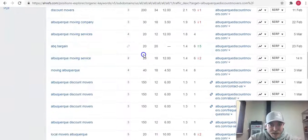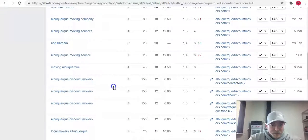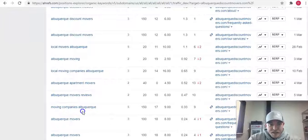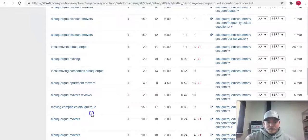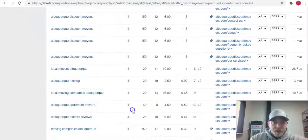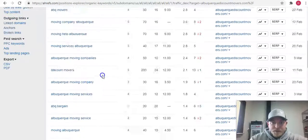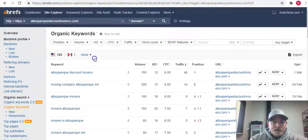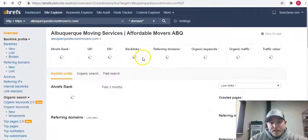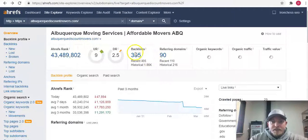In the other one that I saw, moving companies Albuquerque. Do you see how those are just flip-flopped around? So there's 150 searches a month. So there's 450 searches a month in just those two, and they're just flip-flopped around, right? So there's 450 people that are searching for that.